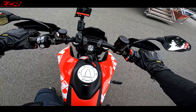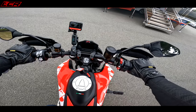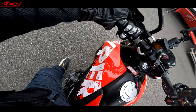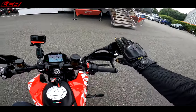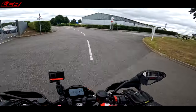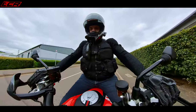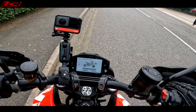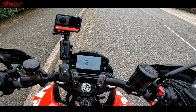Jumping aboard, I do fancy it is a tiny bit lower than the SP version. I can completely flat foot this. I couldn't on the SP. So let's power her up. Obviously sounds the same, same engine, all of that business. Right, we've got the wheelie control on at the moment. We do not want that. Go to wheelie control off. Oh yeah, so only got to do this once and it will remember.